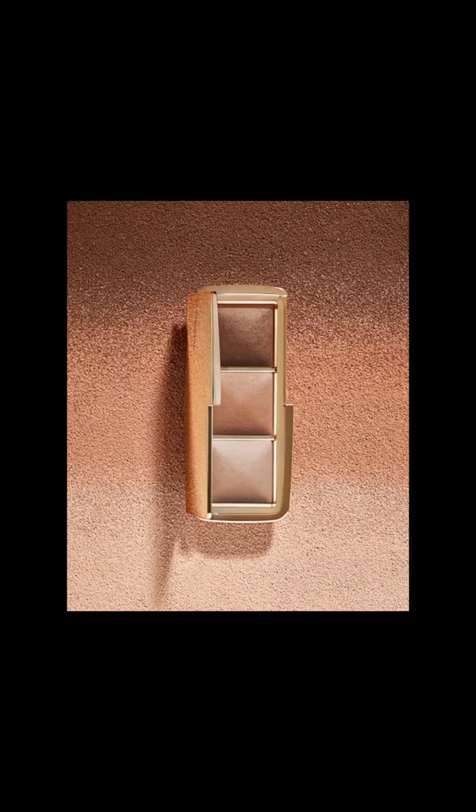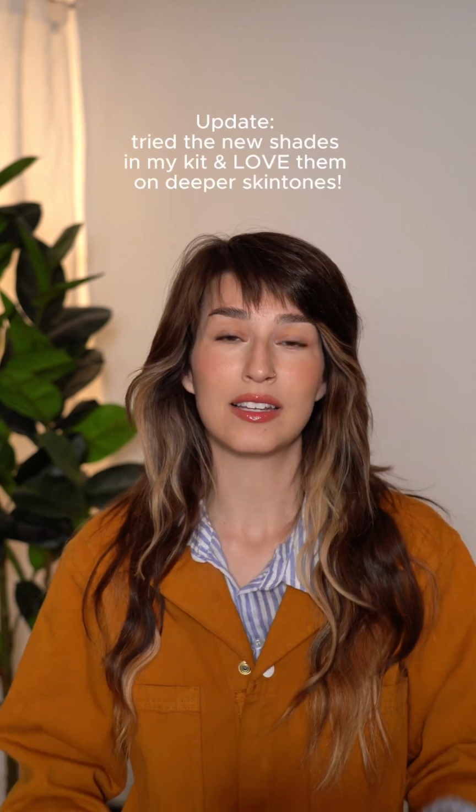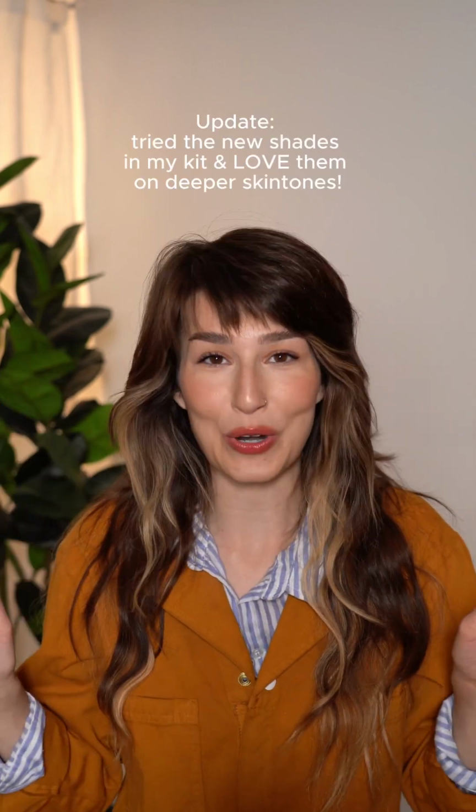They also come in palettes like this with a bunch of colors, and I have been waiting for them for years to put out dark colors, so colors that you could use on people with tan to deep skin tones. And I saw online recently that Hourglass has put together those palettes, so the 3 shades, and they do have some offerings for deeper skin tones. That is not something I've tried out yet personally, but I plan on making an order because I think absolutely every single person should try those powders.